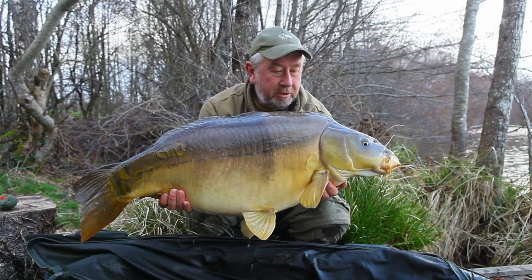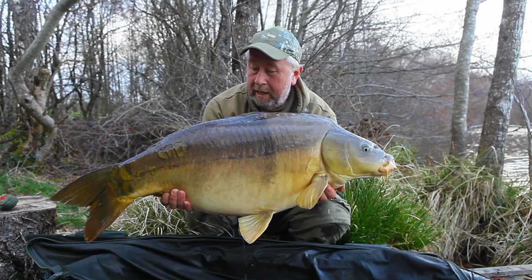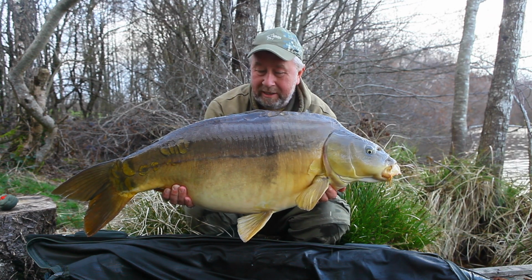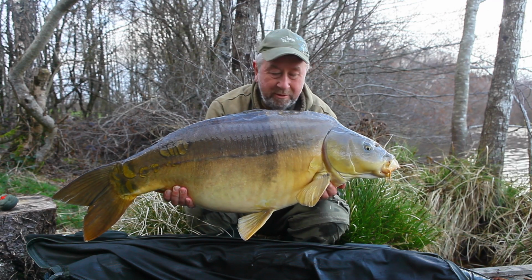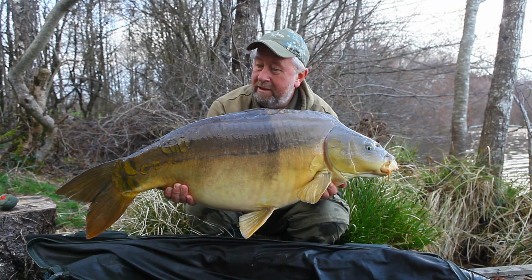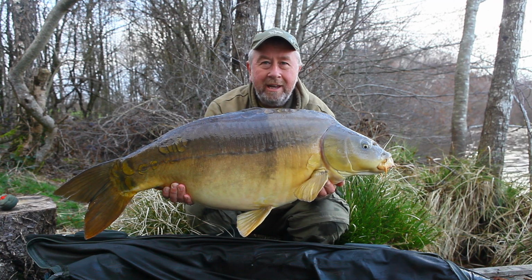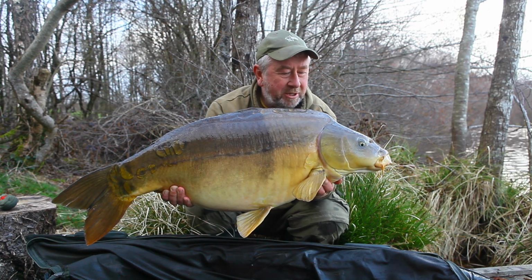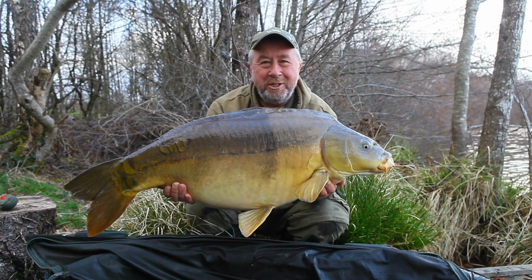There we go, nice surprise, two-tone 35 and a quarter pound mirror. And yeah, for once I didn't think it was as big as what it was. The 34 common fought like a lunatic earlier, like commons do, and this one felt about half as big. It's actually a pound bigger, so there we go, you never know, do you? And for once it's actually let me video it without jumping all over the place, so thank you very much for that, Mr. Mirror. Very pleased to see you. It's changed, doesn't it?